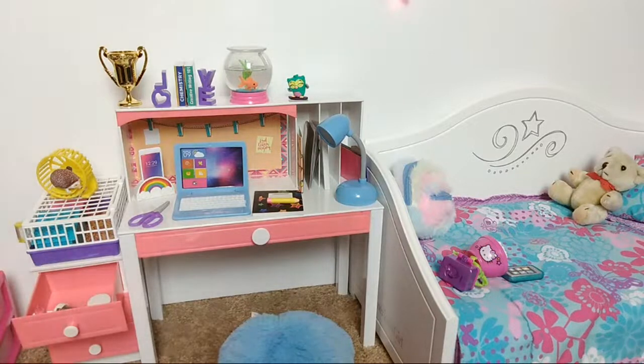I'll put some Barbies in there. I'll show you a Barbie in here in a second. That way you can kind of see the scale.